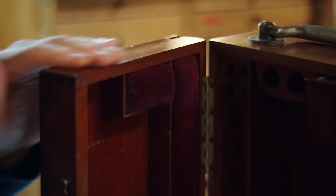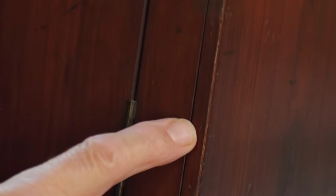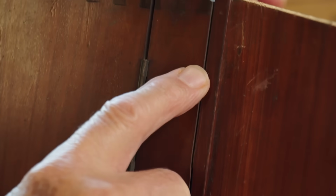I've spent quite a bit of time on the microscope getting that all smart. The box is quite good for its age, considering it's 132 years. The big thing is there's a crack all the way up there. So the first job is to get some wood glue in that crack.